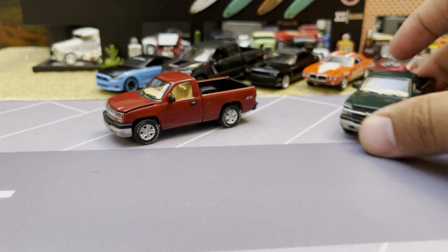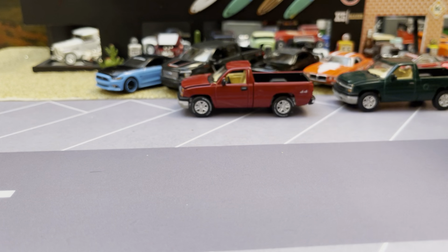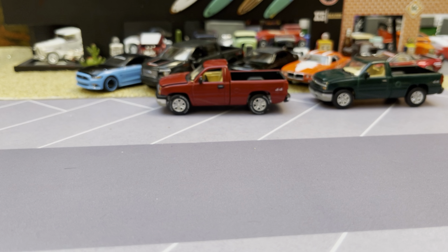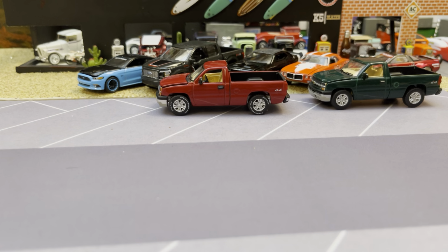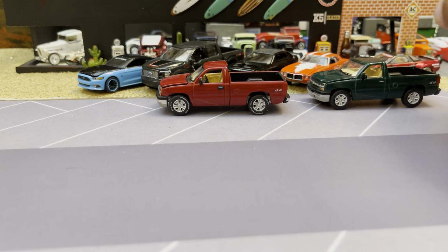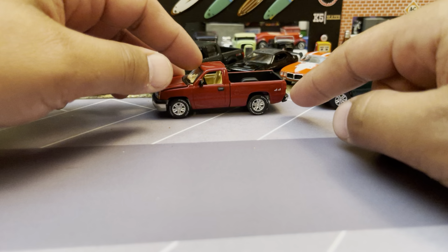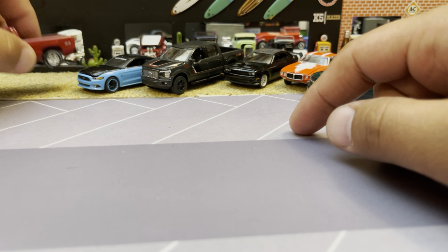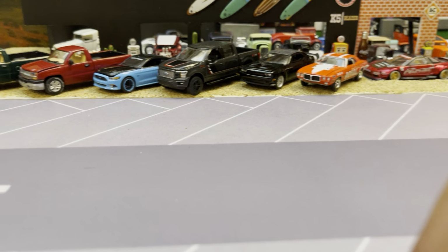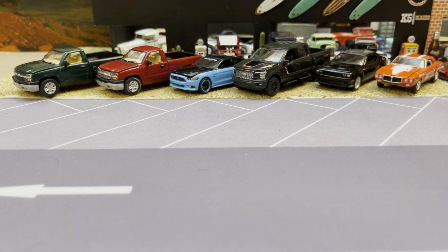I don't have to worry about getting the other colors, and I'm sure they're going to have some cool colors coming out shortly. I still need to find or buy or get online the extended cab of this truck. So that'll be fun. Hopefully they do a stock one with these wheels. Right now it's a slammed, kind of sport truck version. It's got the fat tires on it, so it's cool, but I'd rather see a stock version.